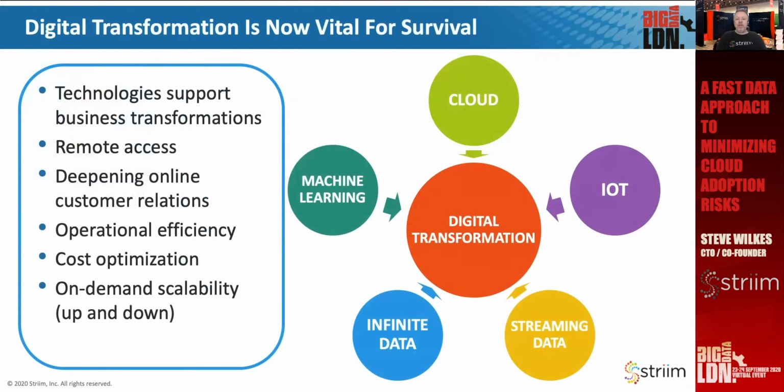In the current business climate, digital transformation has become vital for survival. With more employees working remotely and physical interactions with customers restricted, it's become essential to provide operational efficiency, optimize costs, and scale both up and down as necessary. Adopting cloud technologies is a really important part of this transformation, but is not without its challenges.